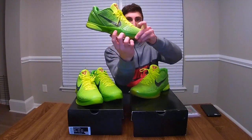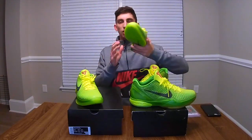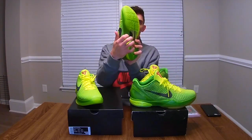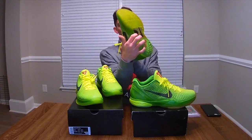You do have this Braille code on the side, just like all the Protro 6s, and you do have that as well on here. So you do have the Braille. You got the carbon fiber right here, and it looks the same to me about carbon fiber.